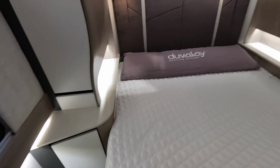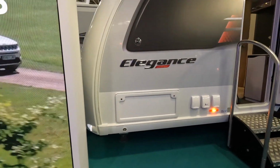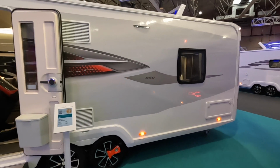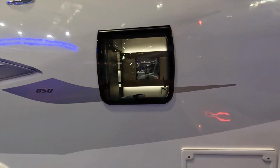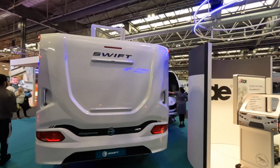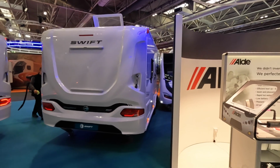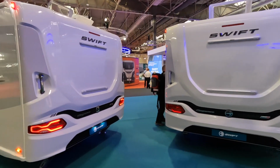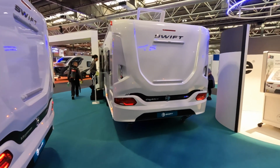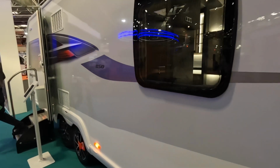So this is what I like about these vans. It's not the bed, well, the bed helps. But you've got, what do they call it? Jack and Jill. So you've got one door, one side of the bathroom. You've got your toilet on this side, and then your shower on that side. Room for another TV. And you've got your wardrobes. I do like these layouts.